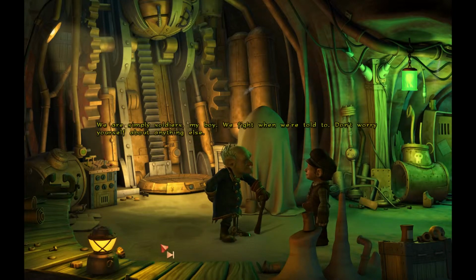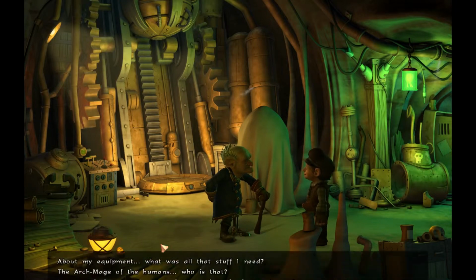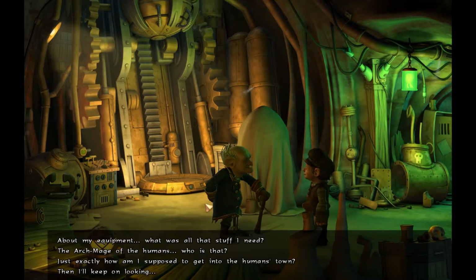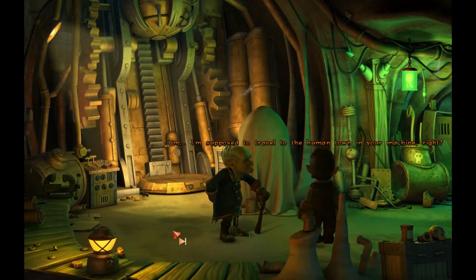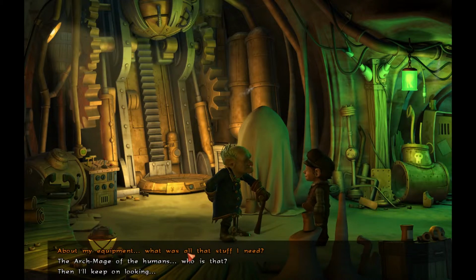We are simply soldiers, my boy. We fight when we are told to. Don't worry yourself about anything else. Sounds sensible. Okay, so thinking is a no-go. We just follow the orders, apparently. So, how exactly are we supposed to get into the humans' town? I'm supposed to travel to the human town in your machine, right? Absolutely, it's the quickest way. And the safest? Absolutely, it's the quickest way. Way to get around that one, Granddaddy.